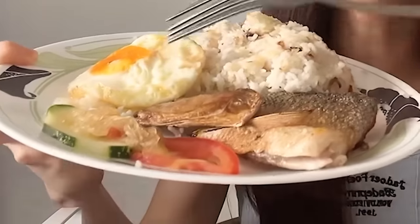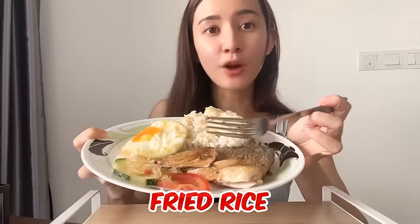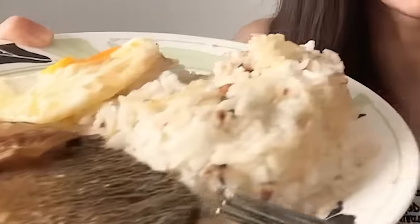It's like part of the fish head and everything. Have some eggs, some cucumber, and this is a tomato. So this dish is short for the combination of milkfish. What? Is this a milkfish? Sinigang, which is fried rice. Oh, the fried rice looks really different. Look at it, guys. And also, pritong itlog, which is fried egg. Yum. This is a really popular staple dish, if I'm not wrong, in the Philippines.